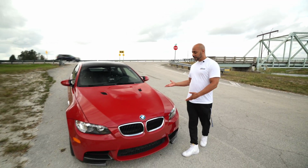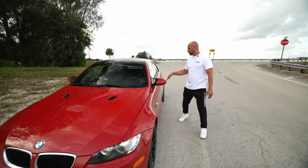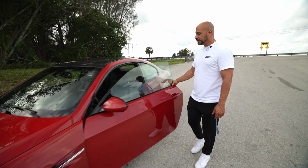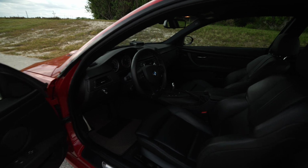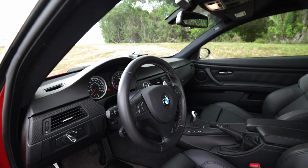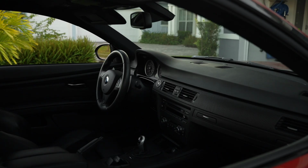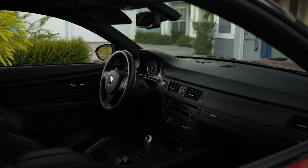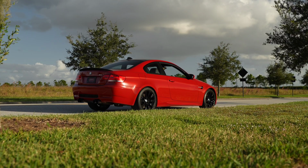What's unique about this is, again, Melbourne Red, full black interior, DCT. It has the M-stitch steering wheel, everything black. Has the carbon fiber trim to it. As mentioned, single hump, carbon fiber roof. It has the M Performance carbon fiber spoiler.